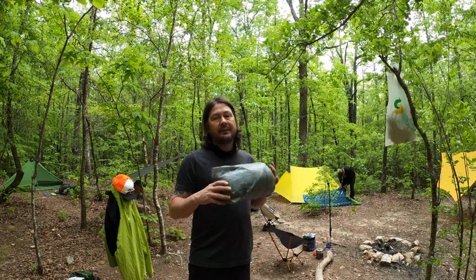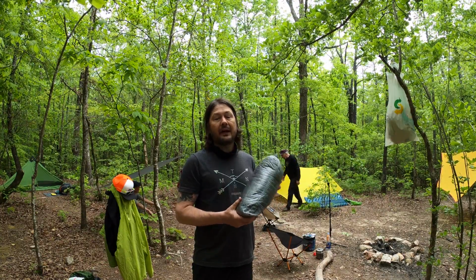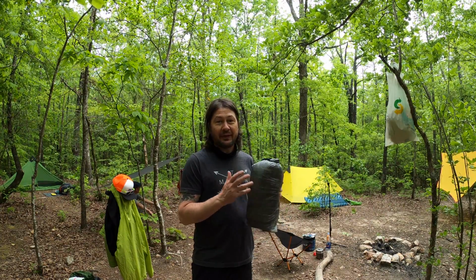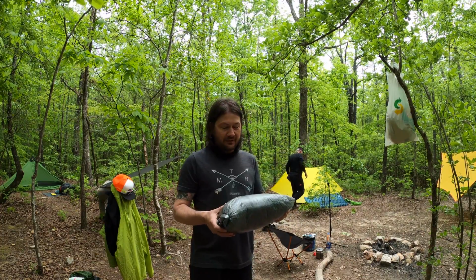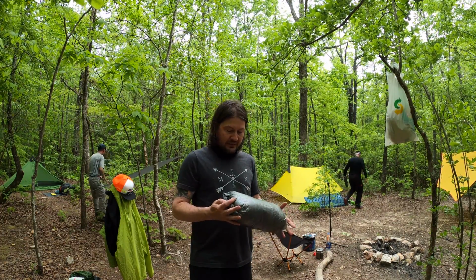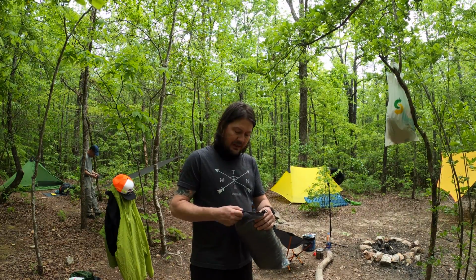All right, so next up, this is the Aegis Max sleeping quilt. This is again another recommendation that Darwin on the Trail gave me about 3 years ago when I was getting all of my stuff cut down to make it a little bit more ultralight. So let's go ahead and take this out and show you what it looks like. So this is the Z-Packs dry roll bag.